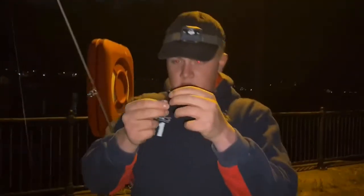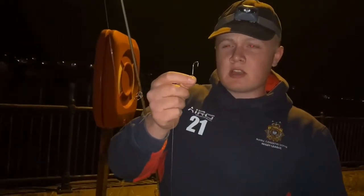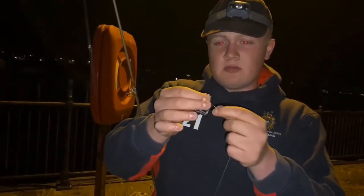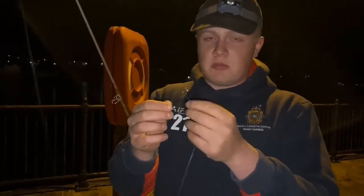For the hook size, I got these, the O'Shaughnessy's. Little. I can't remember what size they are. I'm pretty sure they're like size 5 maybe. Little flat, tiny little hooks. Basically, just wrap the rag over that. I'll show you how to bait up in a minute.